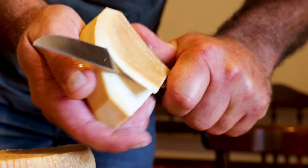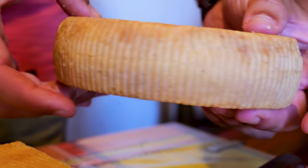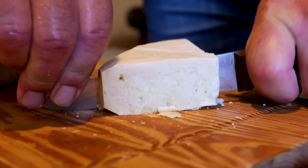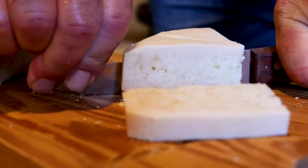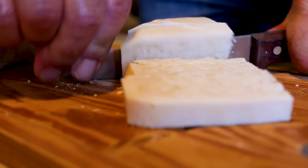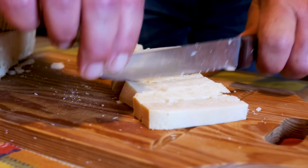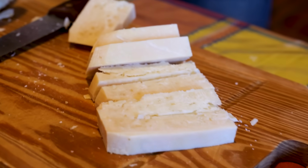So you don't eat the rind for this one? Mm-hmm. We eat only the inside of the cheese. That's a shame. You look good. It's very hard after 4 months. Wow. Does it always stay this texture? Yeah. I mean, it might become harder if it gets older. All right, let's try it.